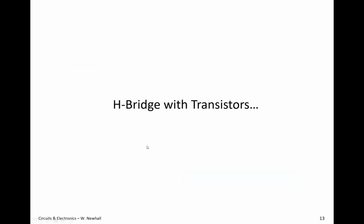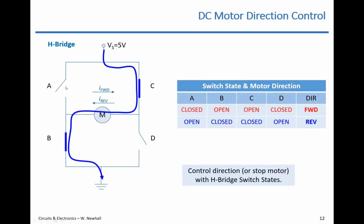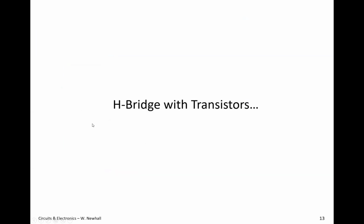Okay, so what I want to show you now is how you would do this with transistors. I show mechanical switches here. You could do that, but let's suppose you want to control direction of a motor with a microcontroller or some other digital circuit. So I'm going to stop the share now, and I'm going to start up my whiteboard here.